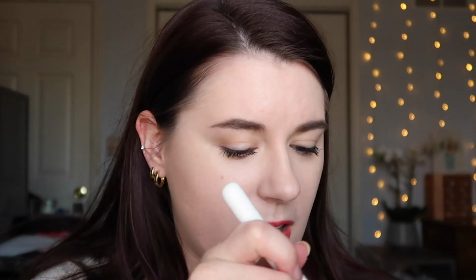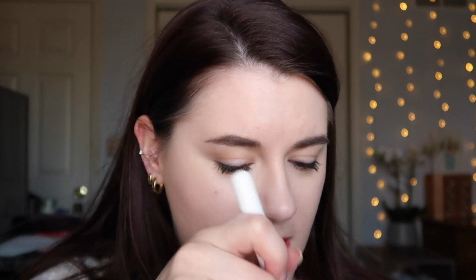I'm very curious. Okay, good. It's not really powdery, so that's a good sign. I feel like Chanel blushes never were very powdery, which I like. So, it definitely has the Chanel blush scent. So let's see.